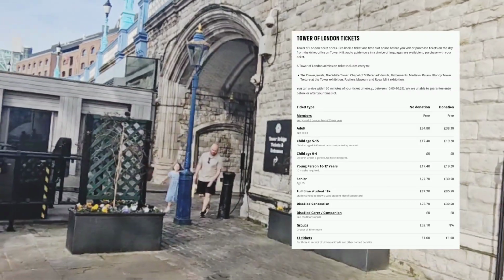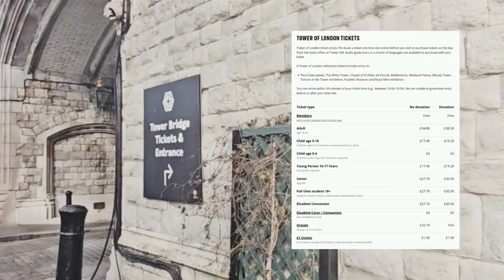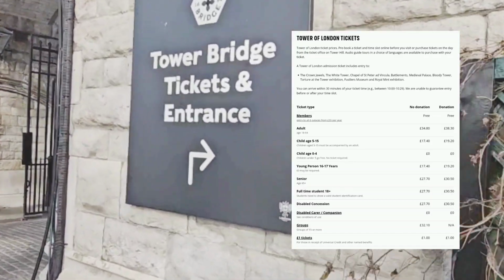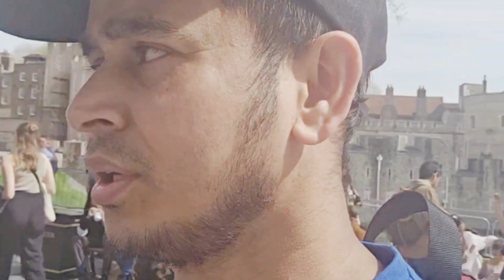You can see behind me lots of people, thousands of people every day, visiting the Tower of London and Tower Bridge. These are the iconic places of London. Whenever people come from across the world, they come here. First, they take photos or videos in front of Tower Bridge, then explore the Tower of London.